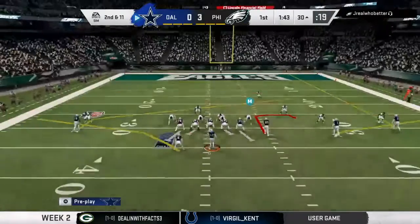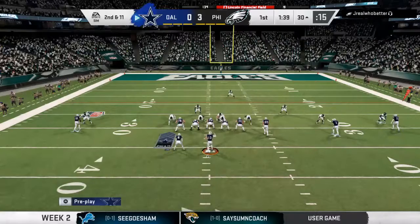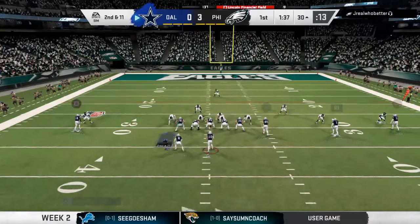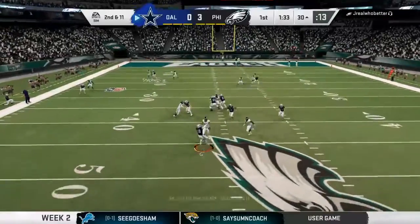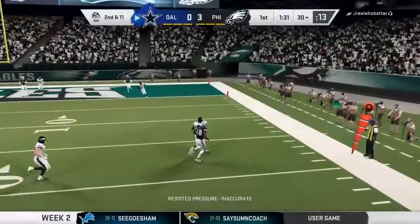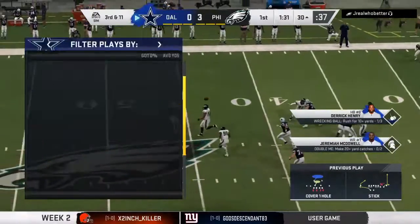Maybe just a slight detour on what's been a strong drive. Here's 2nd and 11. Second and 11. And he whips that one incomplete there. Chris Conley, the intended receiver.